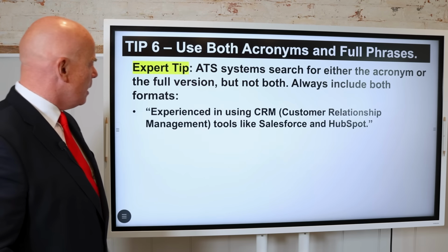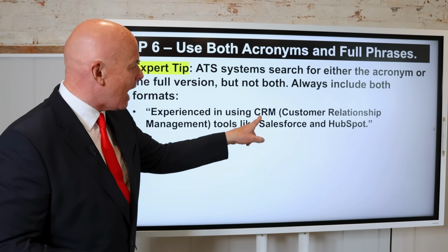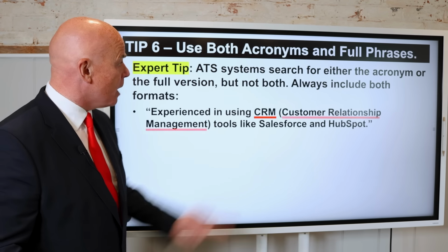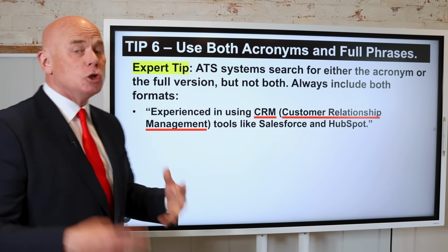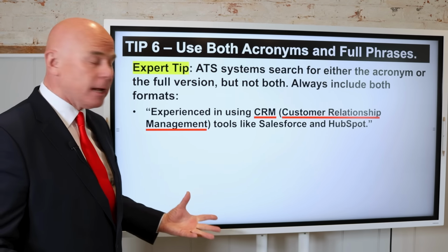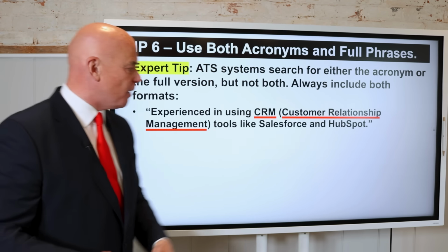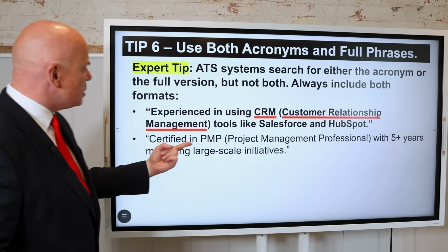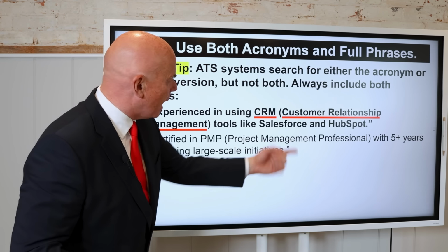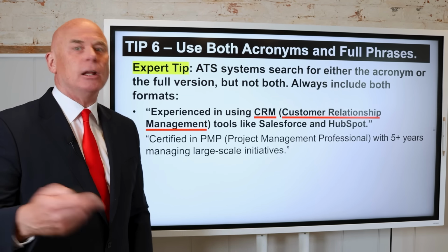What do I mean? Well, you could write experienced in using CRM, that is the acronym, and then in the brackets you would put the full version, customer relationship management, tools like Salesforce and HubSpot. So you are including in that sentence the acronym and the full version. That is very important. Another example, certified in PMP, that is the acronym, and the full version, project management professional with 5+ years managing large-scale initiatives.